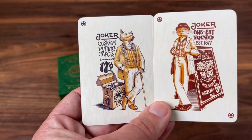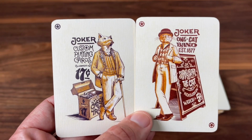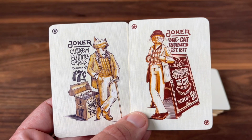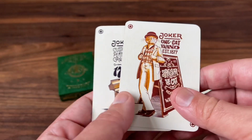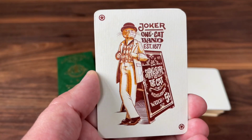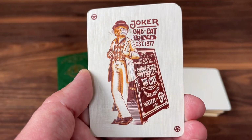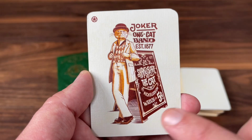The deck does include a pair of jokers, and they continue with that upscale Victorian feel and feature a couple of fun characters. The first one, dressed in 1800s garb, is Shakespeare the Cat, who's standing on the street advertising his one cat band that you can watch for a nickel.